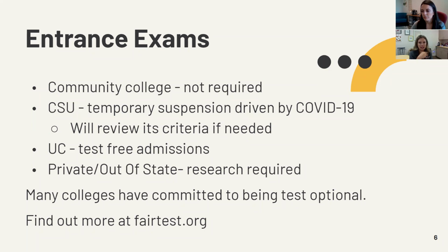And then for private and out of state, research is certainly required for them. We're happy to sit down with your students too when they have a question, and I'll Google things too. But if they're wondering about a particular school that's out of state or private, then their websites will tell you what they require. And again, for many colleges, test optional was already a trend that was starting before COVID. And what that means is some students were like, well, it's optional, so does it look bad if I don't? No, it doesn't. They wouldn't give that an option if they were just going to penalize everyone who didn't do the test.